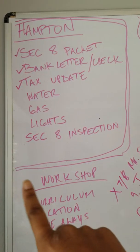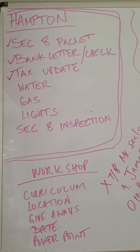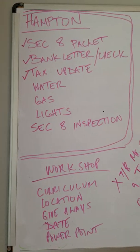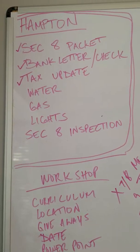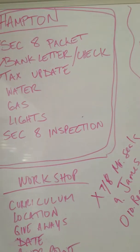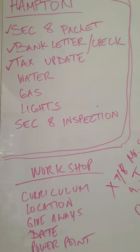Now we have to figure out when the Section 8 inspection is going to take place, because I have to have the water, gas, and lights turned on at that point. We do have water on. I believe the last tenant had it on illegally, so the water company gave me a little bit of pushback getting that turned on. With gas, they came to turn the gas on 2 weeks ago.